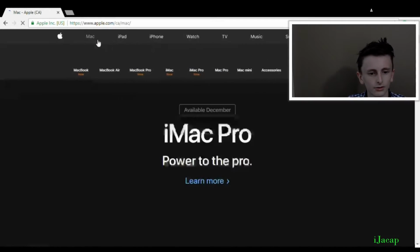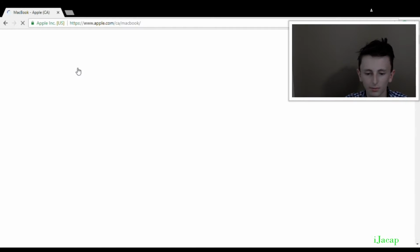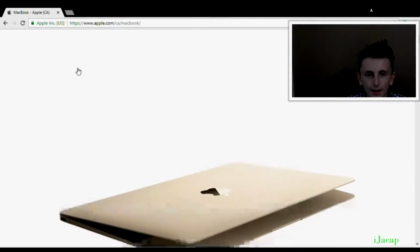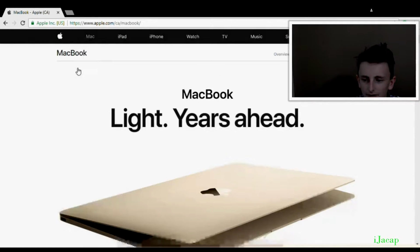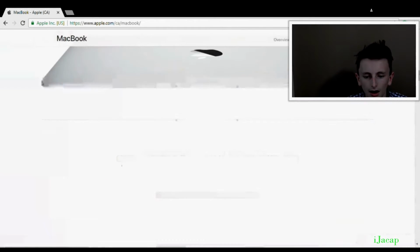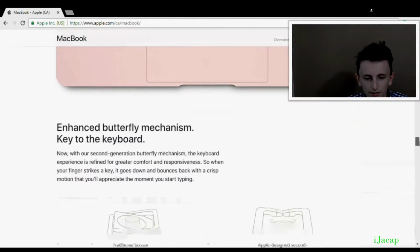Alright, so I'm going to skim through the Macs, basically. Again, we have basically just increased performance and more storage, more RAM, better processing power, and they've made the Macs a little bit more affordable and have loaded them up a little bit better. This isn't anything we've seen before. Basically going to scroll through this.